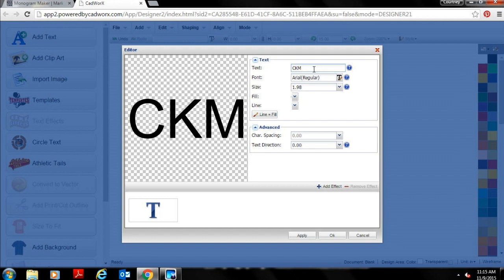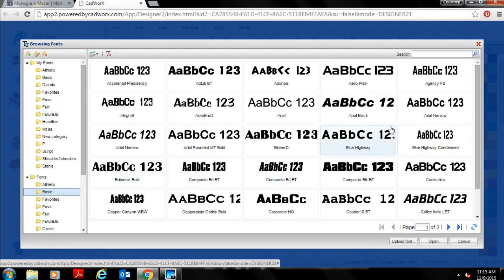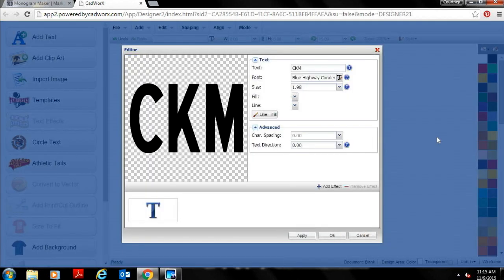So I'm going to set this up with my own initials, CKM, and I'm going to select my font. Now, one font that I find in here that I really like for this application is the Blue Highway Condensed. So I'm just going to go over into my fonts folder under Basic, and then I can search through the font that I like. The reason I like this Blue Highway Condensed is it creates that very bold, narrow font that I really like for monograms.